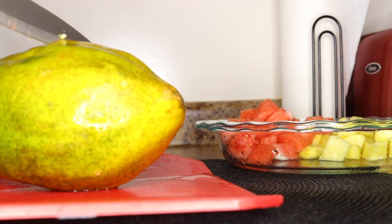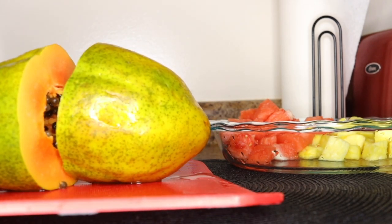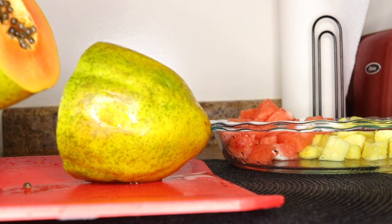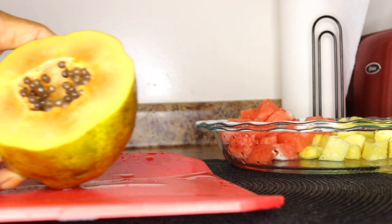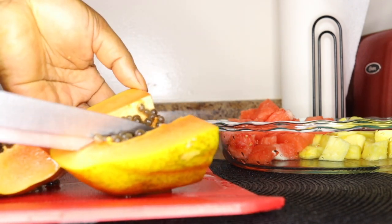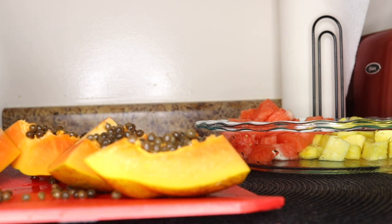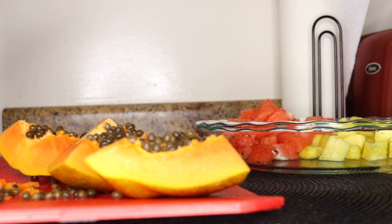The next ingredient I will be adding in here will be papaya. Papayas are highly rich in vitamin E, vitamin C, and so many other vitamins and minerals. Most especially, vitamin E and vitamin C help to boost collagen production, and collagen is what is responsible for the youthfulness of your skin. So adding it in your fruit salad is like fighting aging from within.